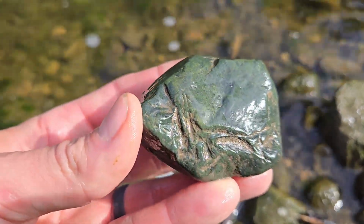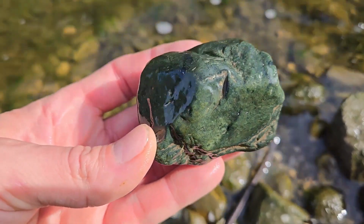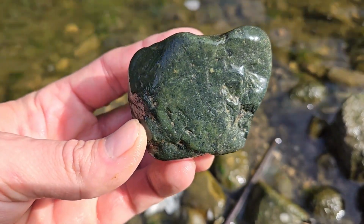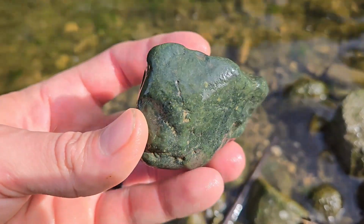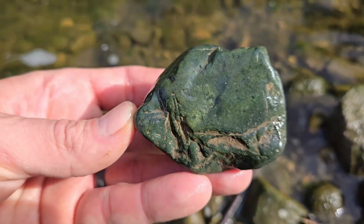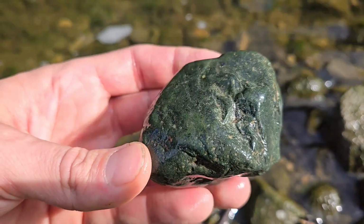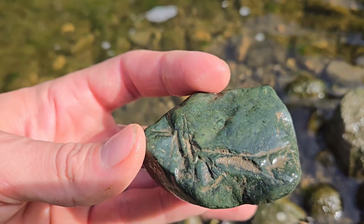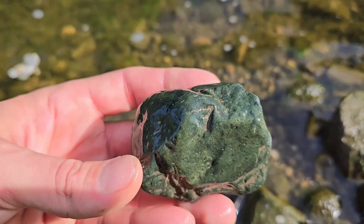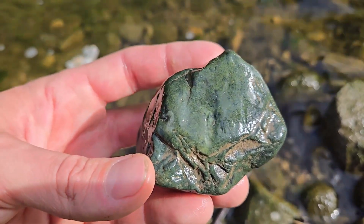Just found this really pretty green jasper. That's got an awesome color to it. How neat. I like that. That's cool. Good size too. Pretty awesome. An exciting morning. Beautiful day. Hope everyone's having a great one.